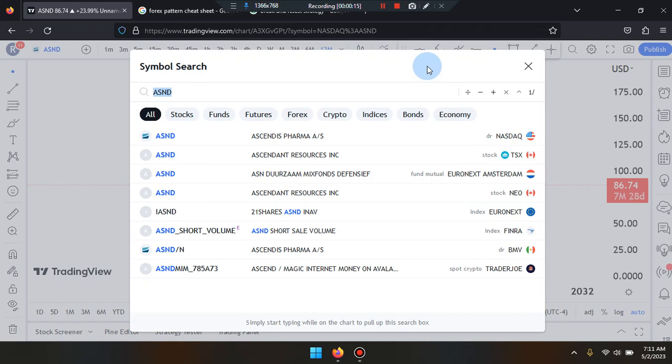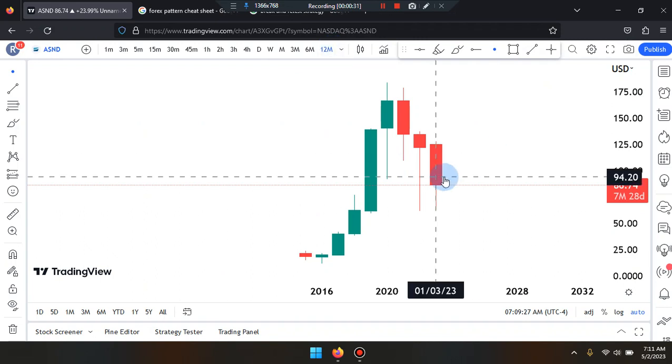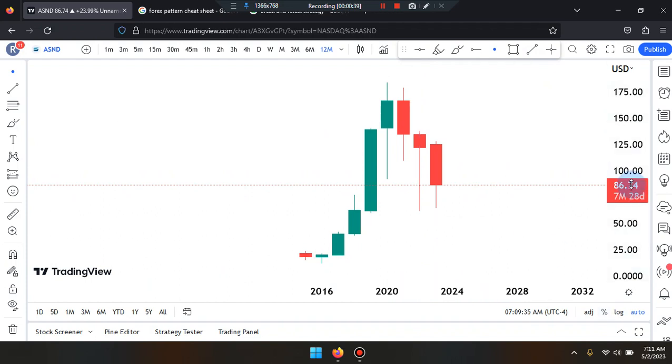Okay, everyone, this is Cam Jones, FX Daily Analysis, and we are marking up ASND. We are on the 12-month time frame. Price action: bearish red candle, spiked down to a low, looks like to a midpoint of the overall highs and lows of the market. Current price is sitting at 86.74.